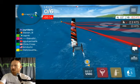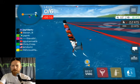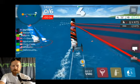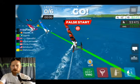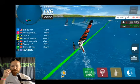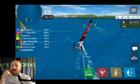15 seconds to go. This is intense. You can see where everyone is in the little map on the corner. There's a couple just having a sniff. 3, 2, 1, and we're off. Oh man, I was over. All right. We're just going to go behind the fleet, seeing as we were put in that direction anyway.